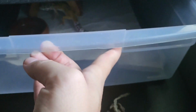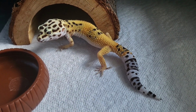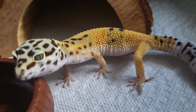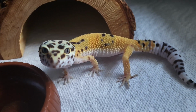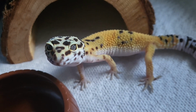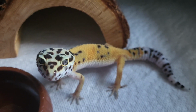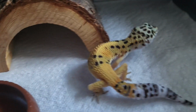And I have some good news. Little Eugene here will be going home. As I had said in my previous videos, this is my friend's leopard gecko that I've been holding on to. His name is Eugene, named after a friend of ours who passed away last year. And I've been hanging on to him since December because they have not had an enclosure for him.